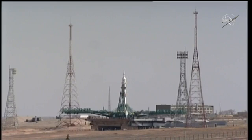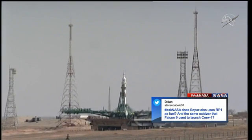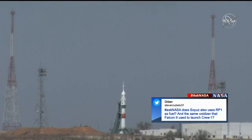All right, let's do one more for right now. This one comes from Deanne, who wants to know, does Soyuz also use RP-1 as fuel? And does it use the same oxidizer that Falcon 9 used to launch Crew 1? It's extremely similar. It is essentially RP-1, which is just a refined form of kerosene that's very commonly used in a lot of rocket engines.